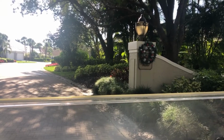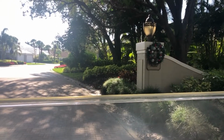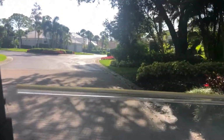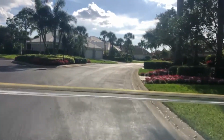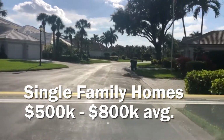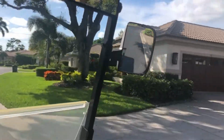And that brings us lastly to Cypress Point Preserve. Lastly among the single-family home neighborhoods, it's actually the single-family home neighborhood with the largest homes in general within Eagle Creek. As I've said, $500,000 to $800,000 for single-family homes in here. It's a going rate these days as they continue to rise. There was a home in this community that was sold for $1.7 million earlier this year.